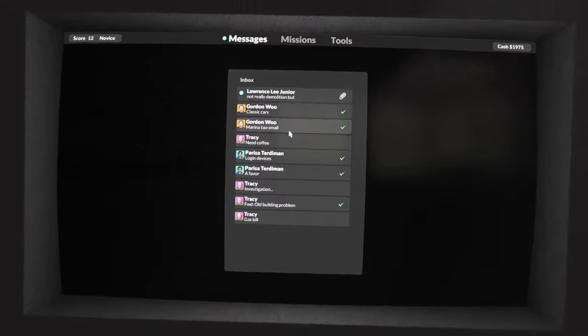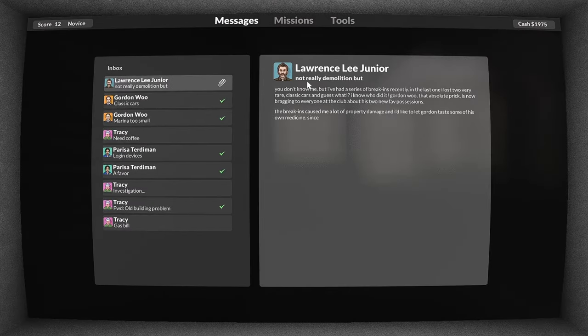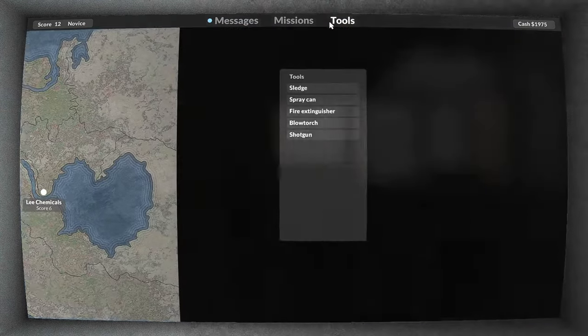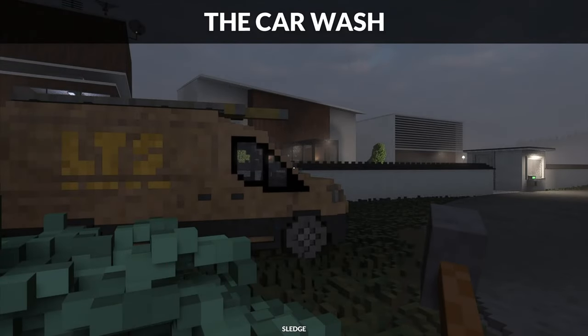Okay. Not really demolition, but you don't know me, but I've had a serious break-in recently. In the last one, I lost 2 very rare classic cars. Guess what? I know who did it. Gordon Wu, the absolute prick. Now he's bragging to everybody at the club about his 2 new favorite possessions. The break-in's causing a lot of property damage, and I'd like Gordon Wu to have a taste of his own medicine. Since you're in the demolition industry, I thought, well, I don't know if you'd do this side of work. Yeah, of course I would. Baby girl. So, we're gonna do the optional.